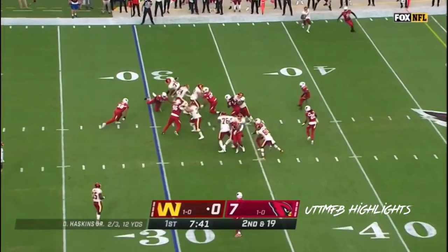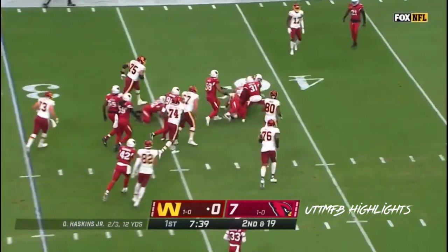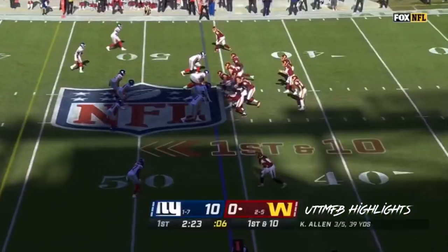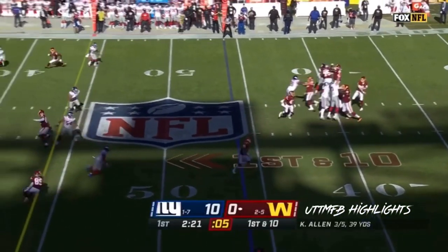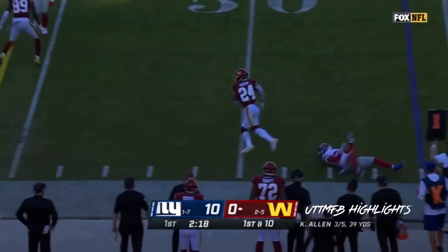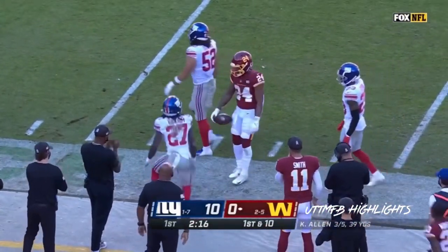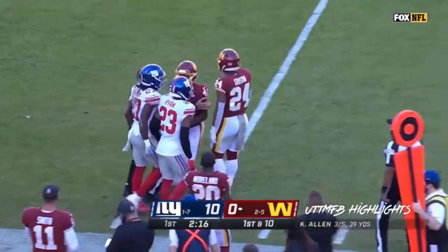And here is Gibson. Gibson, good second effort, looked like he was trapped at the line of scrimmage, broke away. Washington receptions now has 44 in his second season. Out of the way, Gibson throws one tackle. Up the sideline.